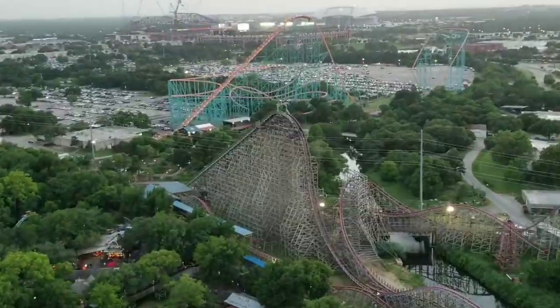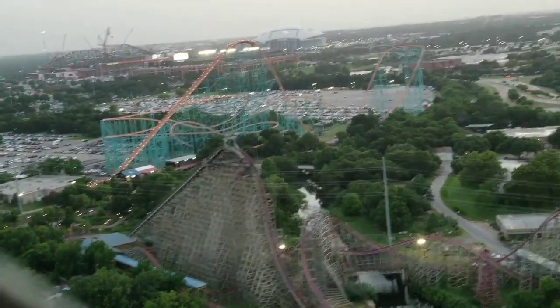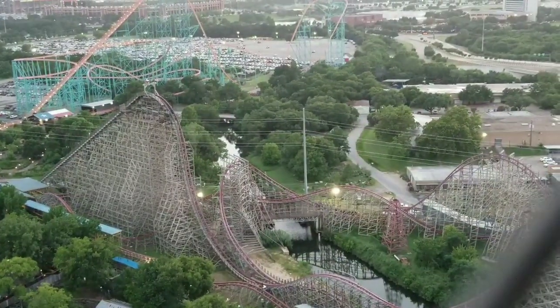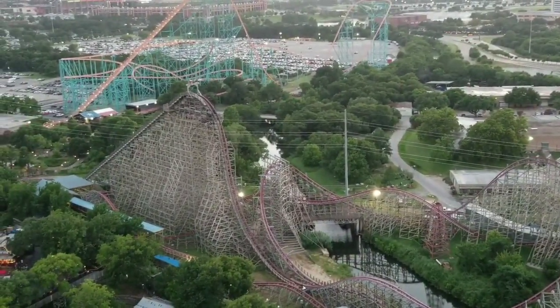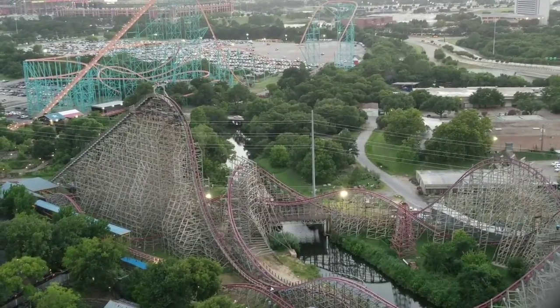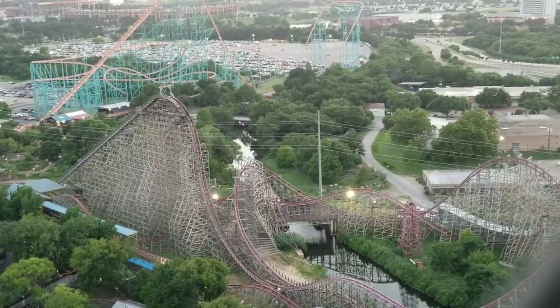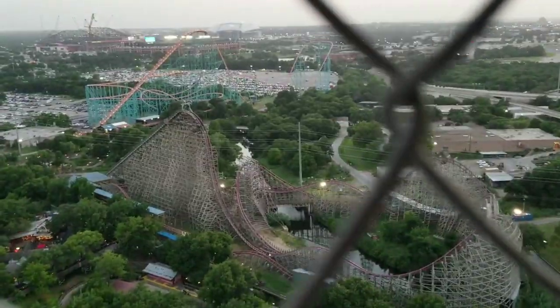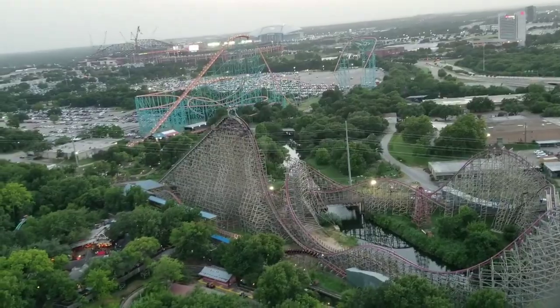And now we're going to head over this direction. In this direction, we can see the Texas Giant and also the Titan from a very good vantage point. There's the Titan right there in the distance, the big orange coaster, and there's the Texas Giant. The first ever RMC converted wooden roller coaster converted into wood steel hybrid by RMC in 2011, the first one they ever did. They've done lots more since then, but that's the first one.